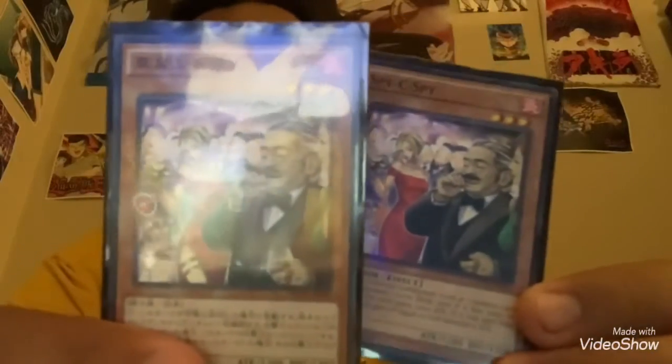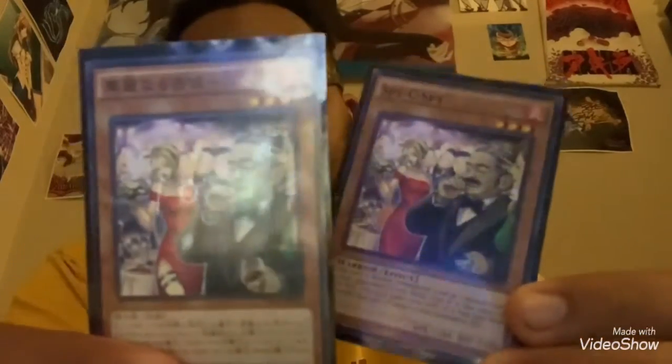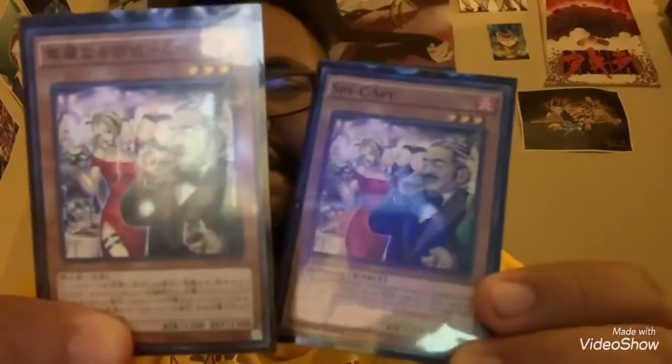Alright, the next card is Spy C Spy. Now, this is the king, and I repeat, the king of Yu-Gi-Oh! censorship, because when you pick up the Japanese version compared to the English one, it's kind of like playing a game of spot the differences. So here is the US, and here is Japan's. Yeah, see what I mean by this is the king of censorship right here? There's so many changes. So many changes for one single individual card. Jesus Christ.